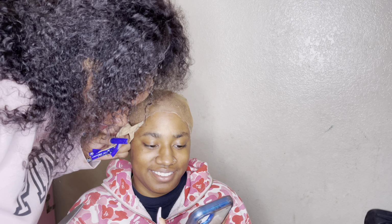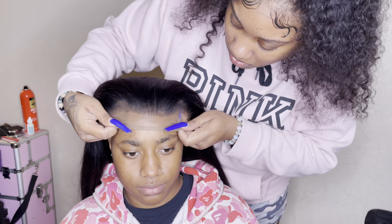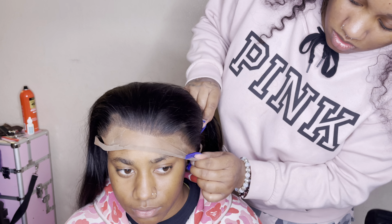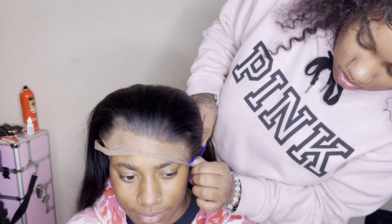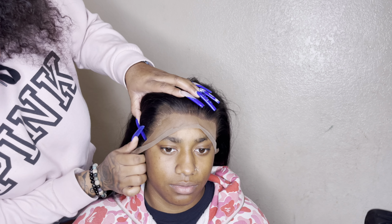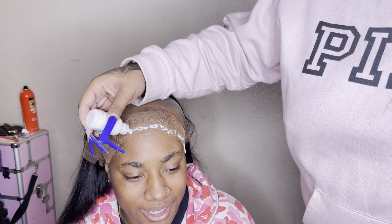Prior to that, I had already rewashed her hair, I plucked her hair, bleached her hair, all that. The only problem we had was I had on nails, she had on nails, my mom had on nails, her mom had on nails, and we just couldn't do the braids as flat as possible. So I had to work with what I had. It still came out cute.